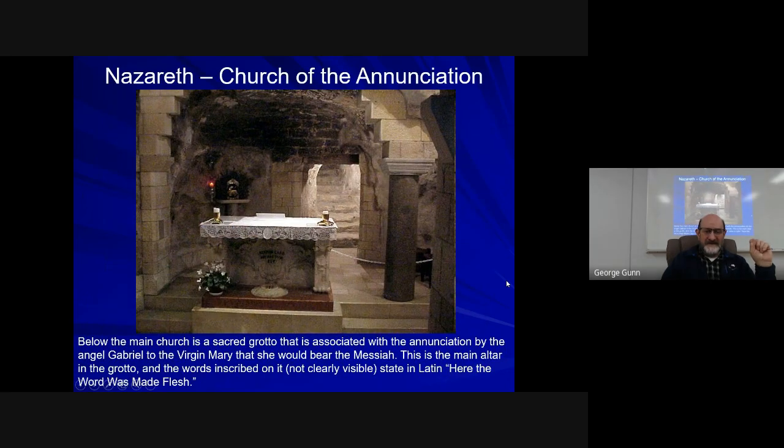And in the Church of the Annunciation, this is the sacred grotto associated with the Annunciation by the angel Gabriel to Mary, that she would bear the Messiah. And so there's an altar there in the grotto. The words inscribed on it, not clearly visible, state in Latin, here the word was made flesh. So is this the actual site? Probably not, but it's there and it commemorates the event.